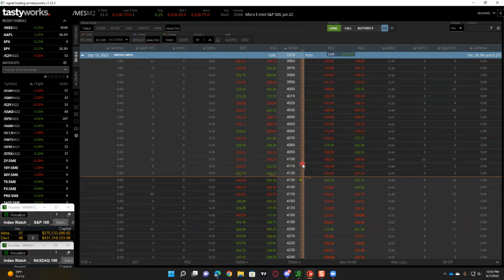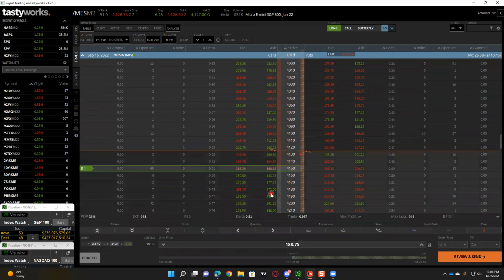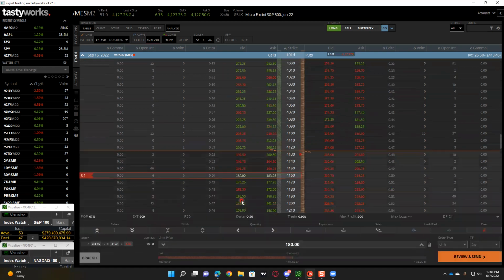And it had a defined loss. But when you sell a call, it doesn't have a defined loss because the market doesn't have a ceiling. It can go up and up forever and ever, amen. So it shows an unlimited max loss. Well, that also is a little bit of concern.